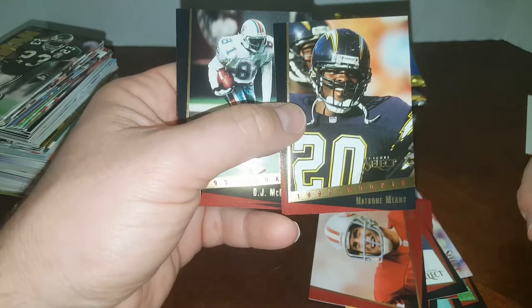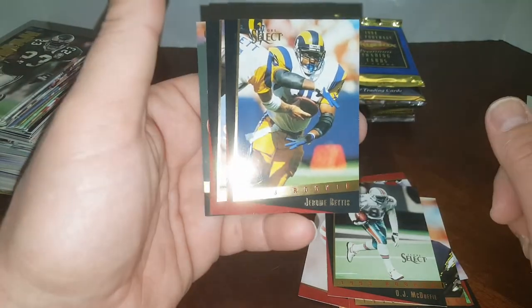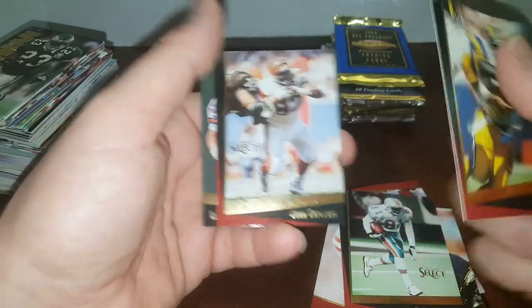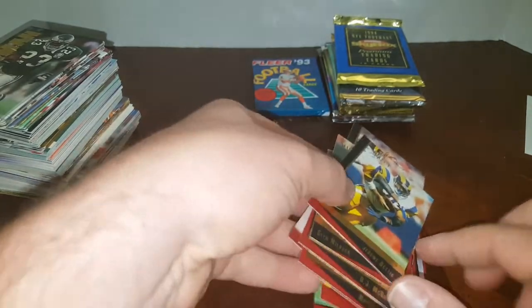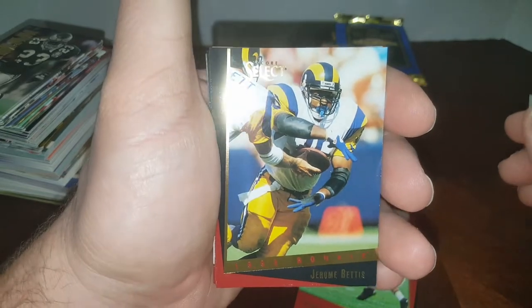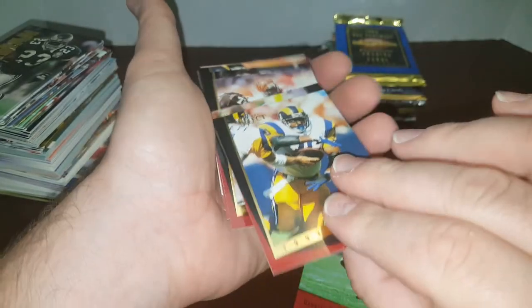Okay, Natron Means. He was a big rookie back in the day. OJ McDuffie. Hey, there's the bus. Jerome Bettis. Cool. Jerome Bettis rookie. And these back cards didn't really have any paper loss. That's pretty cool. Nice Jerome Bettis rookie there. The bus. And there's the back of the card.